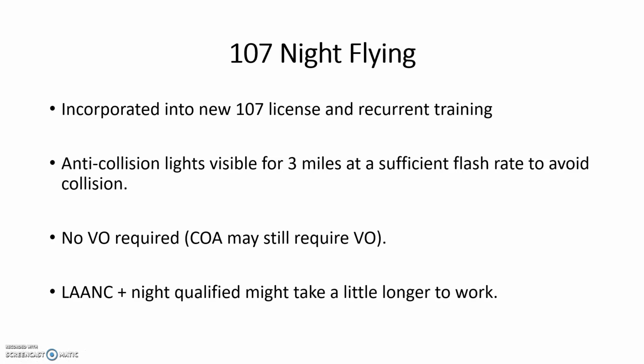The 107 night flying is going to be incorporated into the new license and recurrency training. The requirement is to have a single or multiple anti-collision lights visible for 3 miles at a sufficient flash rate to avoid a collision. There's no VOs required, although if you have a COA, that may still require a VO. And it might take some time for the LAANC with the night qualification to work in the system. Those are not quite compatible yet.